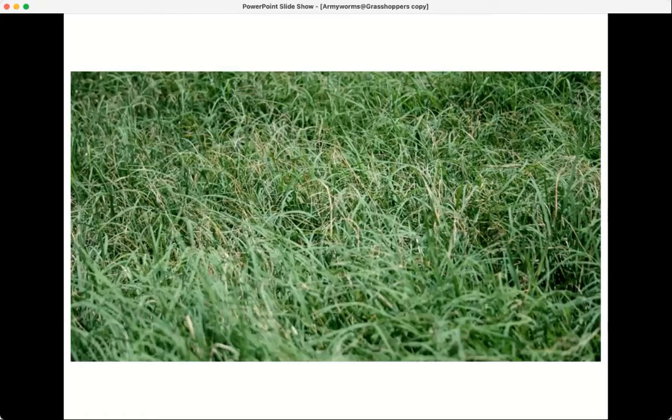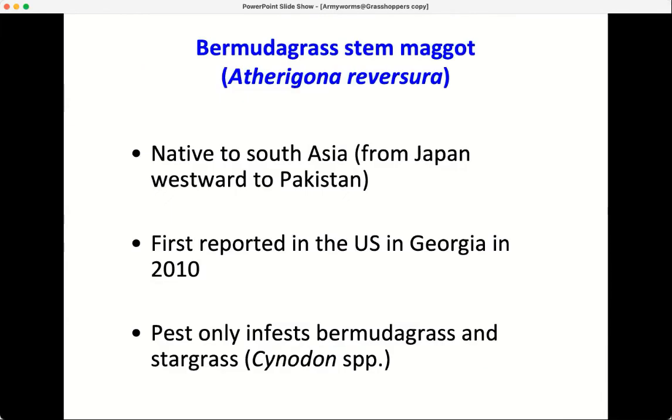So our last insect pest is the Bermuda grass stem maggot. The first reports in Texas were back in 2012. Prior to that, it has been a pest in other southern states, first being Georgia, as well as earlier, before the reports in 2010 in Georgia, there were reports and confirmation in California and Hawaii. That was back in 2009 and potentially earlier.